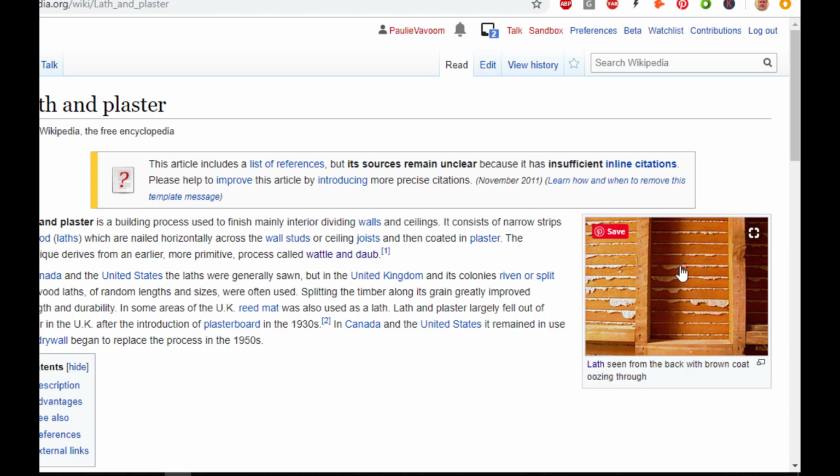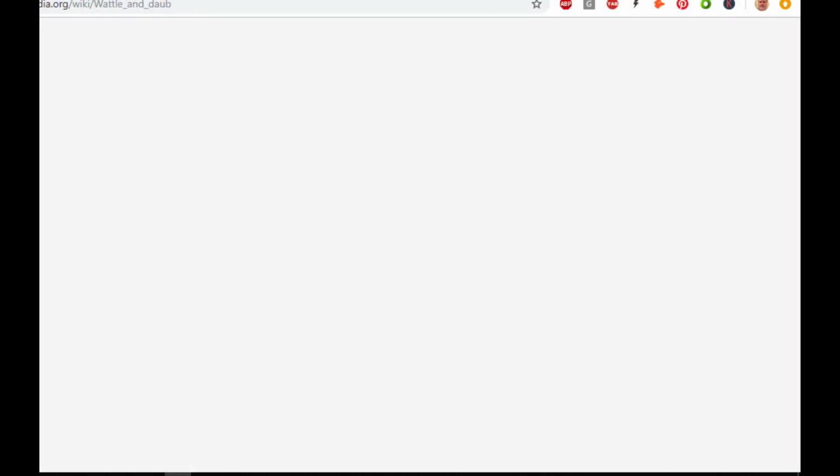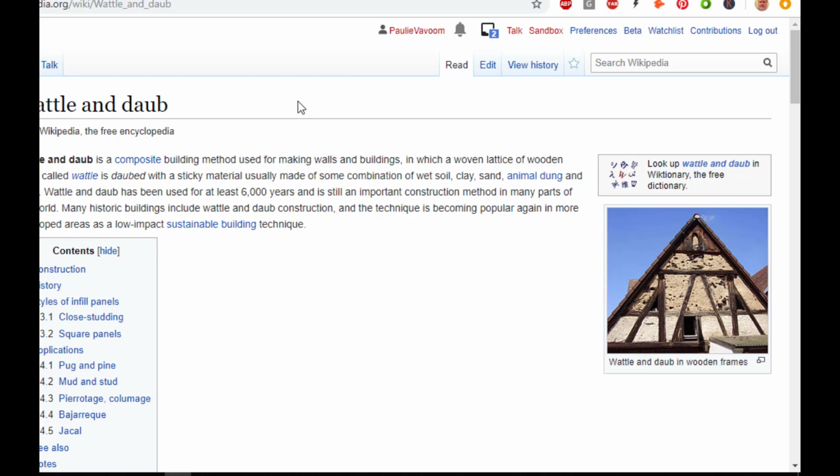So you'll see this lath and plaster in a lot of really older homes, in homes I'm talking about here in the United States and Canada that were built in the late 1800s, early 1900s. Now, there's a close-up of the lath and plaster, and this is Wattle and Daub.